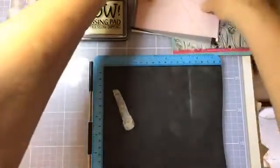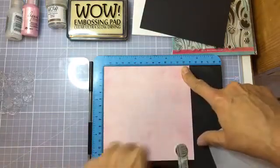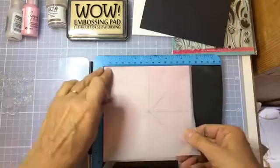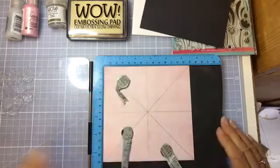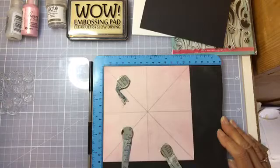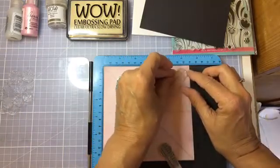So you start off by placing your piece of card that you are doing your stamping onto into your stamping press, nicely into the corners, so it's held down nicely. Then you're going to place the piece of vellum, and that needs to be with the magnets on the top. I try to do it with them underneath, it doesn't work. Then you're going to take some stamps and start placing these on your piece of vellum.